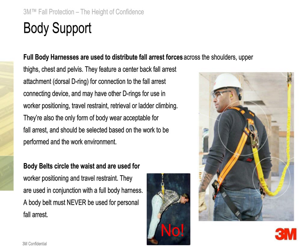From a body support standpoint, there are many different types of body harnesses. There's tower climbing harnesses that have seats in them for a person to rest. There are all sorts of different harnesses. One thing I want to stress, though, all body harnesses now require a dorsal D-ring on the back for you to connect into. And since 1979, I think it is, I'll double check, 79 or 80, you're no longer allowed to wear a body belt.